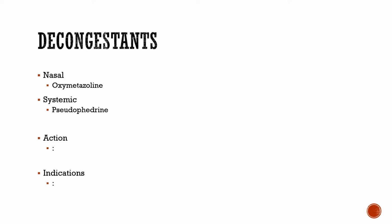Decongestants. There's a couple different decongestants. These are also over-the-counter meds. However, the pseudoephedrine is now kept behind the counter, and you have to sign papers, and you can only have so much pseudoephedrine at a time because it's actually a common ingredient in meth. People that make meth, interestingly enough.